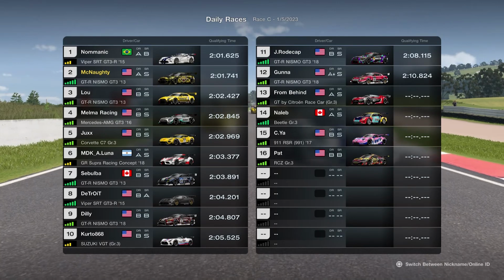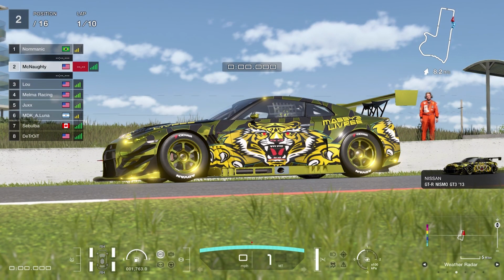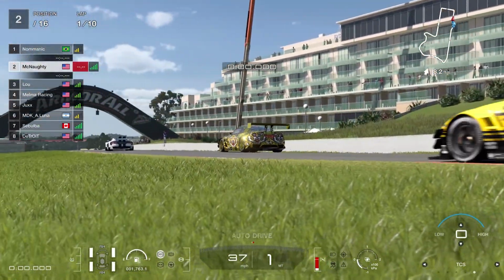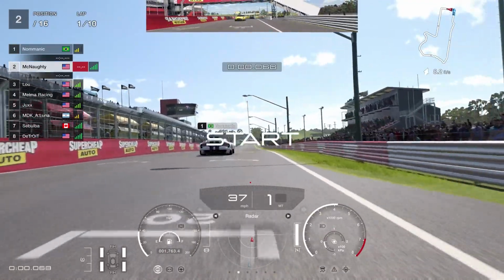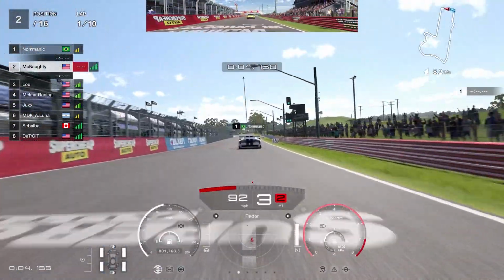But after a couple days, I decided to go back to the Tiger livery and the Nissan GT-R myself, and see what this car could really do. And fortunately enough, we actually started P2.